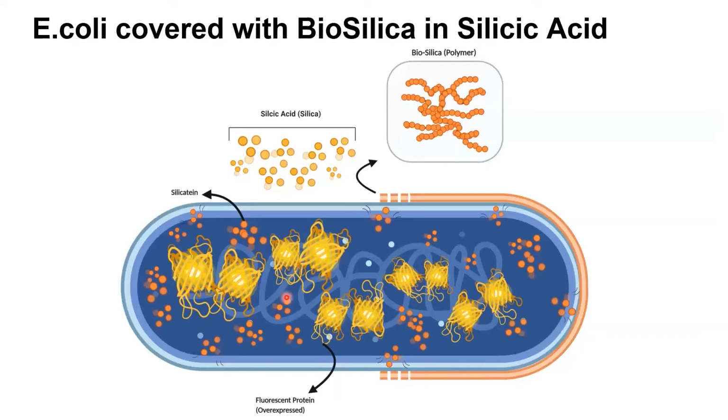To generate a resonator covering the bacteria, silicatein alpha must first be expressed in the cytoplasm, then located to the bacterial cell wall and treated with silicic acid for biosilica layer polymerization. Silicatein is a protein that can go out of the cell and cover the cell wall with the biosilica layer by using a specific protocol involving silicic acid treatment.